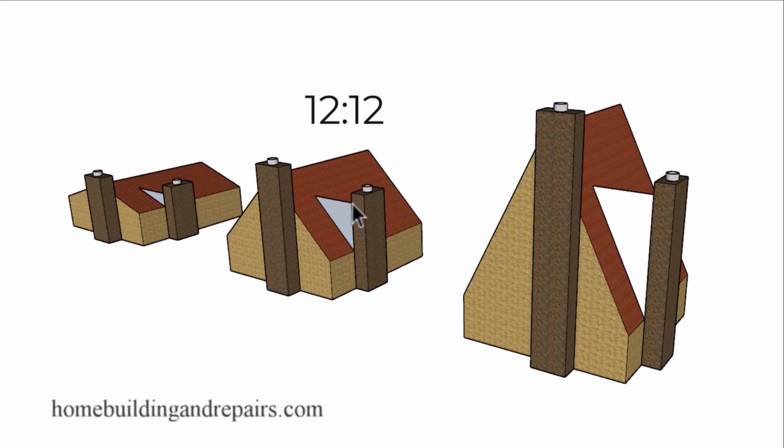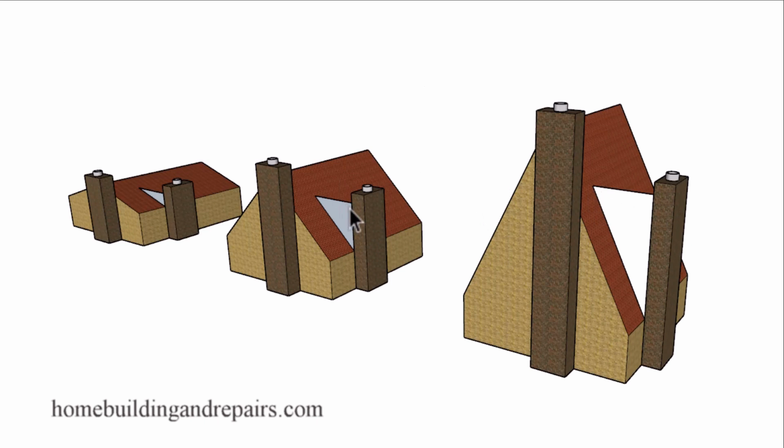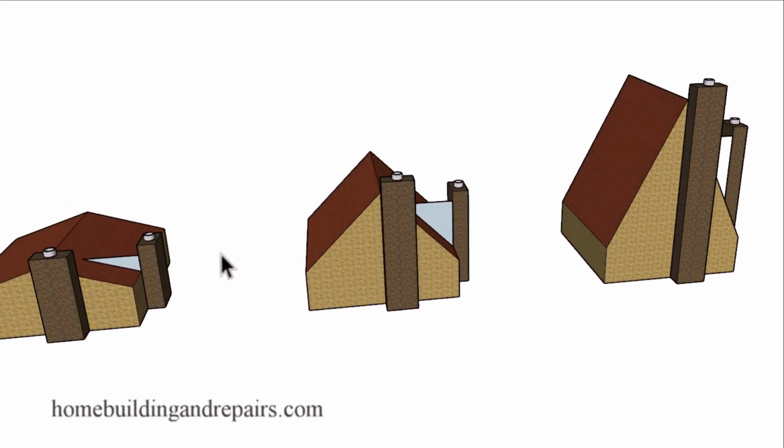Over here we have a 12 and 12 roof pitch. And over here we have a 4 and 12 roof pitch. And I do have a video explaining how you can calculate the height of the chimney, but for the most part it needs to be 2 foot above a 10-foot level line that would intersect from the back of the chimney to the roof. So that's what these little triangles are here.